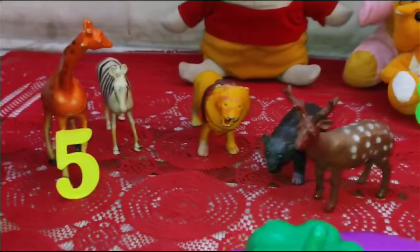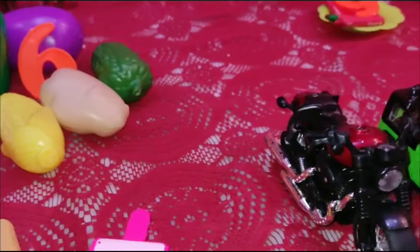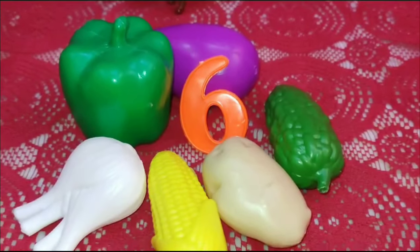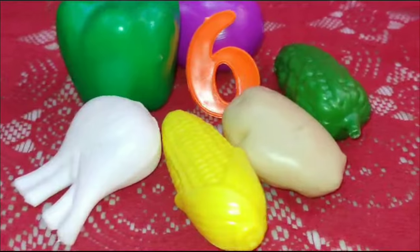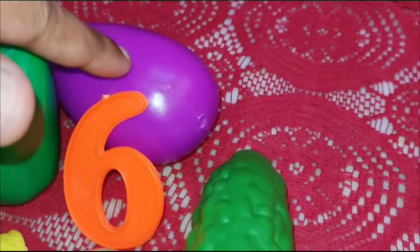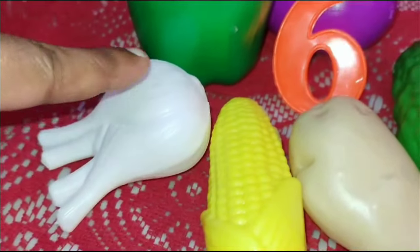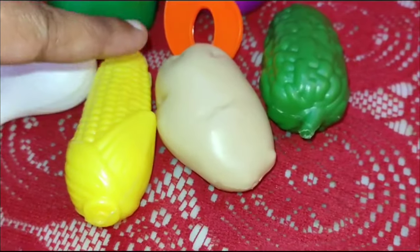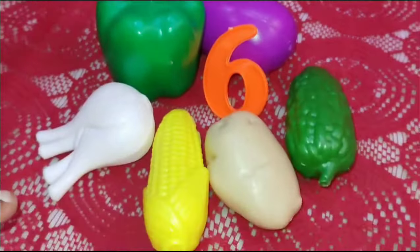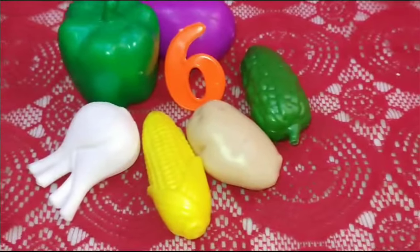Thank you. Now we go to search number six. Number six. Where are you? Here is the number six. Six vegetables. Starting with beetroot, brinjal, capsicum, garlic, and corn, and of course potato. 1, 2, 3, 4, 5, and 6. Six vegetables.